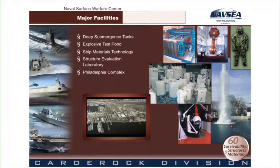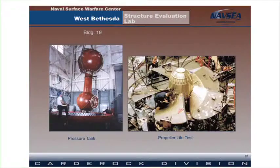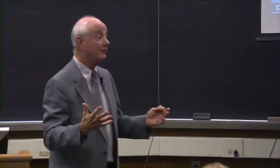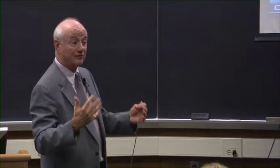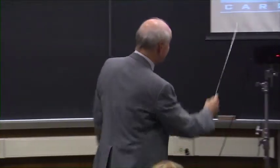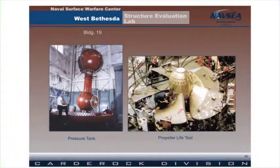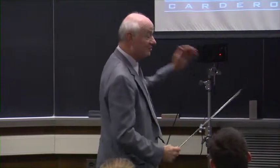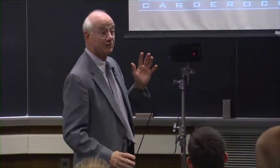Okay, major facilities for this department. I'm going to skip to the next one, which shows you a little better. But there's a list of the major ones, including one up at Philadelphia. But here's a blow-up of a couple of them. They have a pressure tank complex as part of their structural evaluation lab. The purpose of this is to subject these structures, primarily submarine or submersible structures, to the effects of hydrostatic pressure. Here they're testing a pressure vessel in a spherical tank that could go up to 10,000 psi. They have another tank that's 30 feet in depth, goes into the ground 30 feet. They go up to 3,000 psi to test the cylindrical model of a submarine, if you will.